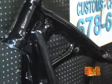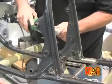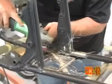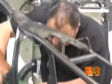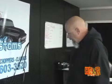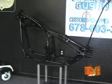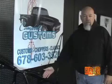Everything we do has an amazing story. For example, this chassis was built by Chuck. Chuck's our fabricator. This actually started life as a Honda CB, and Chuck highly modified it, turned it into a hardtail or a rigid chassis, hand built the sissy bar. We recently painted it, actually last Friday. By this time next week, this will be a rolling chassis.